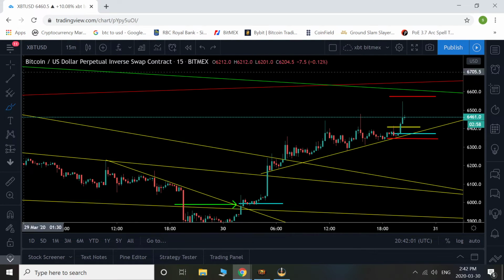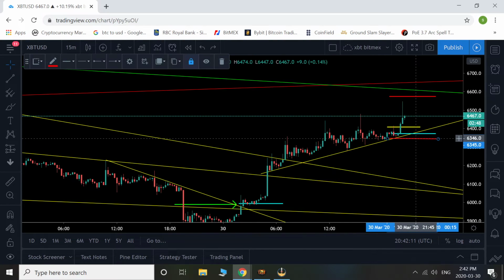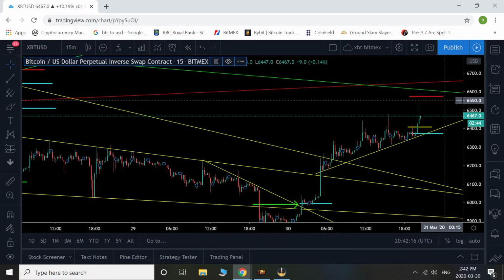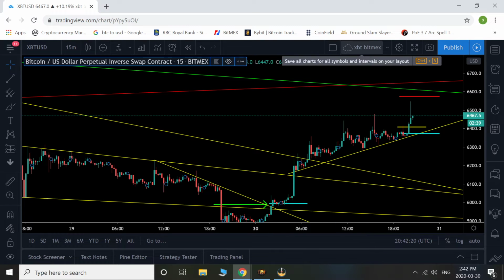But I've already updated my stop loss to just a little better than break even, because I just don't want to open myself up to risk right now. So my yellow line is now my stop loss, not my red line. So I can't lose on this position already, even though it would be a tiny profit. At least it's not going to lose, right?